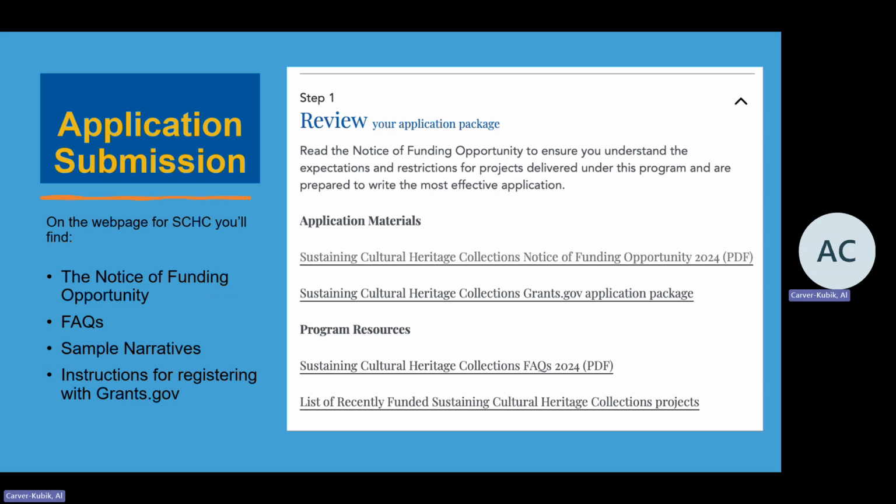Before you begin your SCHC application, it is a good idea to carefully review the program's Notice of Funding Opportunity, which is downloadable as a PDF, and other important information found on the web page. There, you will find funding statistics, FAQs, and a list of sample narratives from successful applications.